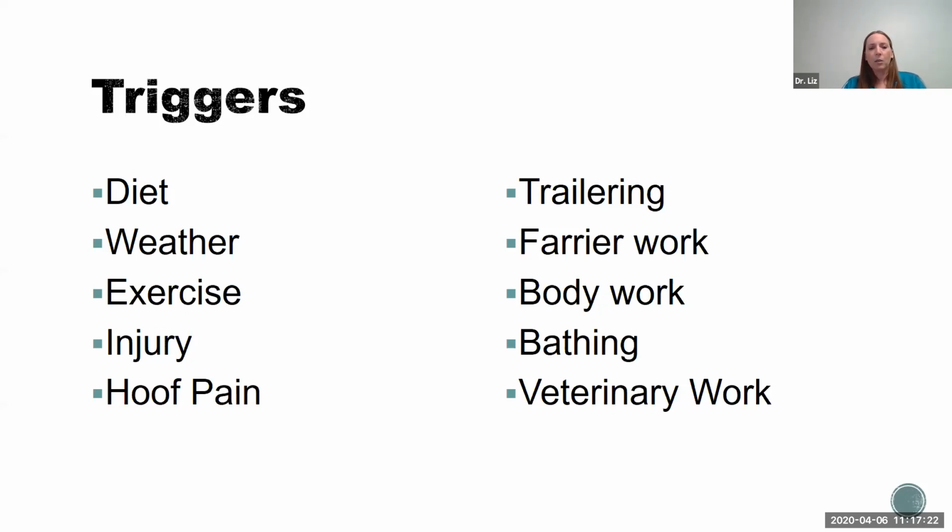So it just kind of depends on the horse. It depends what you're doing with them as far as what their particular triggers are. For her, I maintain her on grass hay. She gets beet pulp and 1 pound of Enrich, and she gets corn oil because it's the lowest potassium fat. And then she gets a grazing muzzle anytime she goes out.